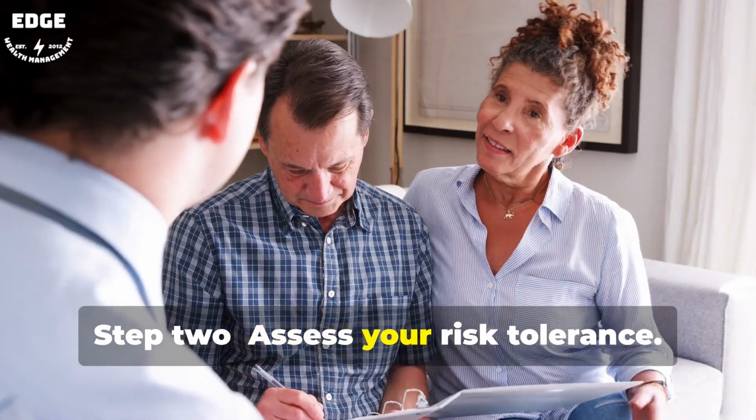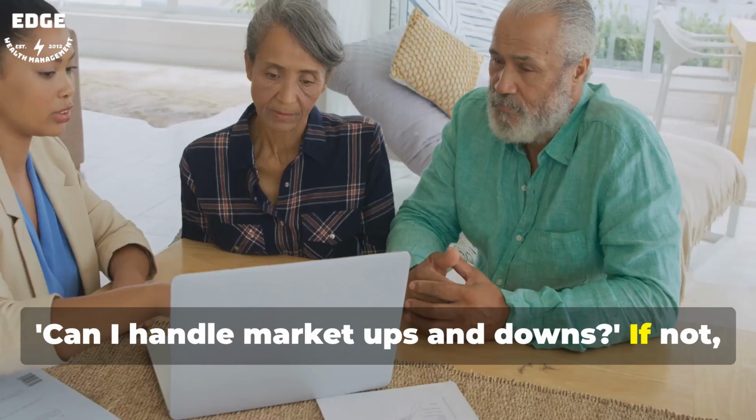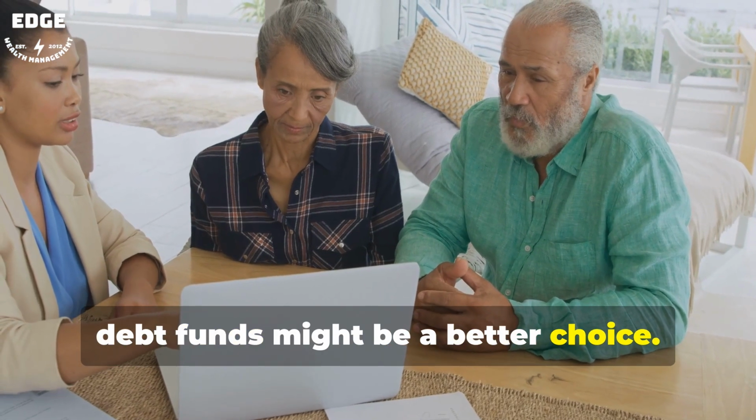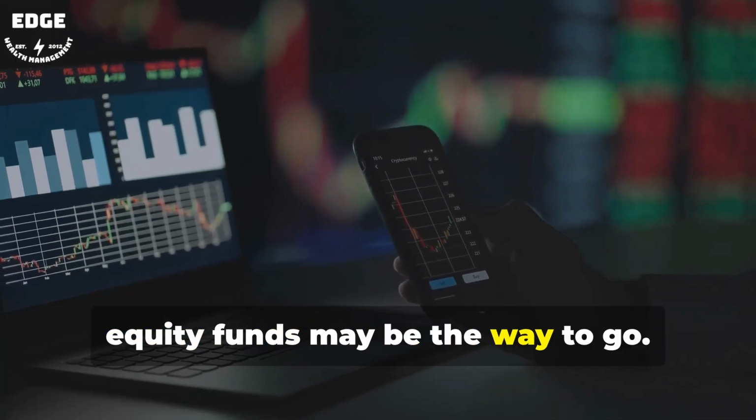Step 2. Assess your risk tolerance. Ask yourself, can I handle market ups and downs? If not, debt funds might be a better choice. If you're okay with some volatility for higher returns, equity funds may be the way to go.